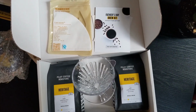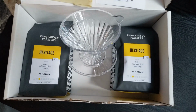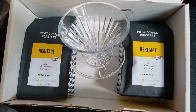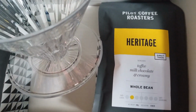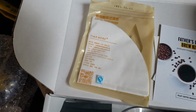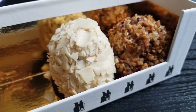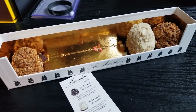Truffle and Lulu ordered hubby this Father's Day brew kit. It comes with 2 bags of whole bean coffee from Pilot, and they're both the heritage one, which is toffee, milk chocolate, and creamy. And it also came with this, as well as some filters. We also ordered these treats from Marvelous by Fred, as well as a couple of croissants.